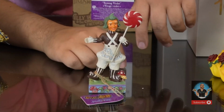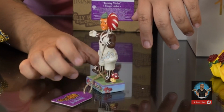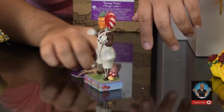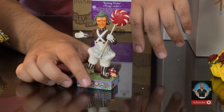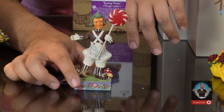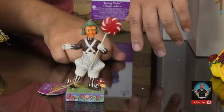So what's really stinking cutie about this piece, first off, is the base. The base is absolutely gorgeous. You're going to have these lollipops. What is going on with me today? The lollipops and florals here, and then you're going to have these little mushrooms. Here you have the Oompa Loompa, and he's holding a lollipop.